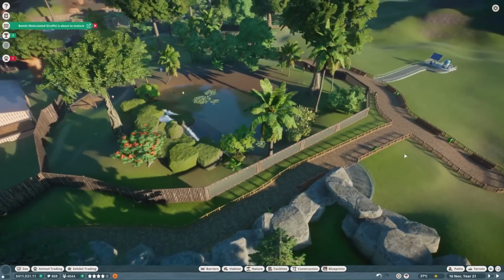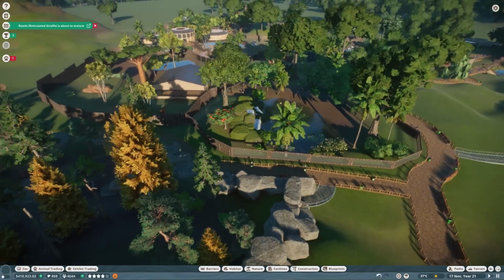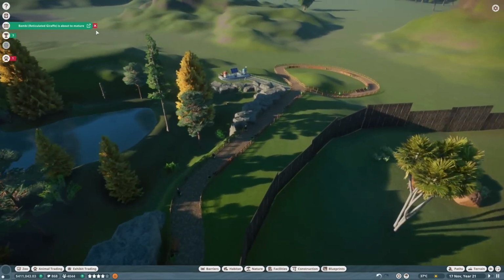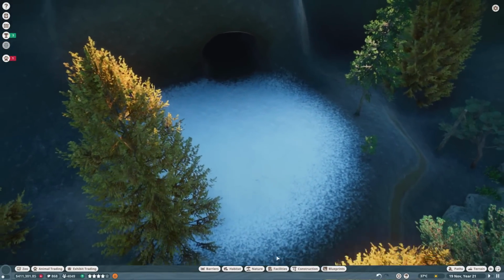We should add some more donation bins in here as well because they are going to be able to see the animals on that side. So need to make sure that that's getting donation bins too. And we're going to need some... Oh, the snow's coming in as well. We've got some snow, which is good.